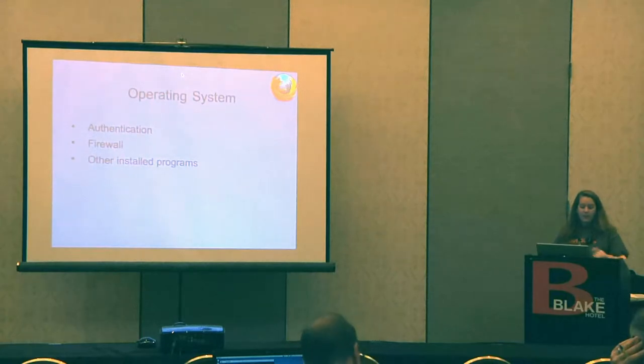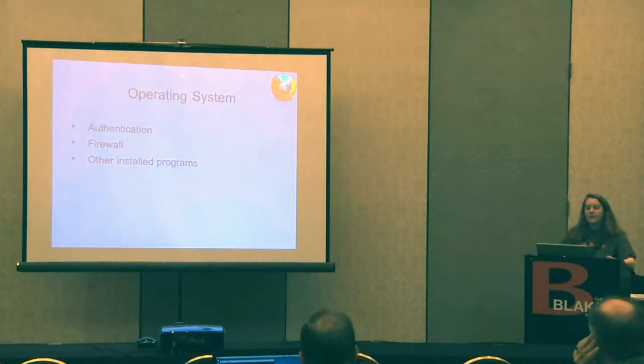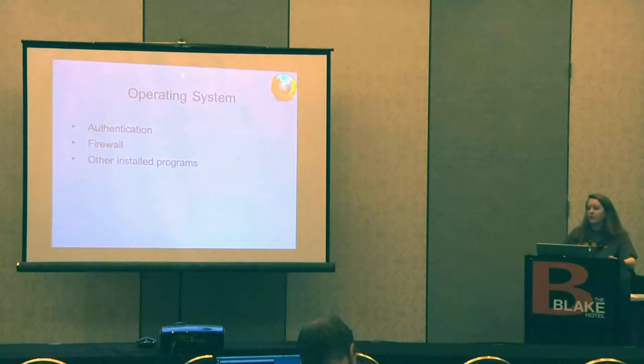Operating system. So what are some of the operating system security things we can talk about? Well, we can talk about authentication into the operating system, right? You might say, well, we don't give away the MySQL passwords. We put it in something like a root /my.cnf and have people sudo as root.